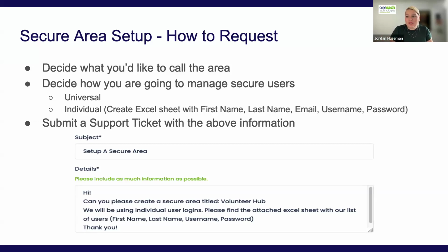So to request an area, you can submit a support ticket. Ask them to please set up a secure area. You can tell them, hey, please title it Volunteer Hub, and I'm going to use individual logins, and here is an Excel sheet with all of the logins. We do recommend creating some type of Excel sheet or tracker for those secure logins, because someone will forget their password and they will email you probably a billion times what that password is. And you'll have it tracked in a nice sheet, so you can let them know right away what that password is.